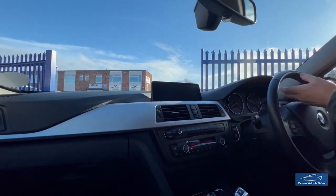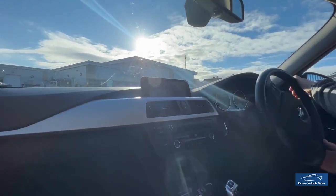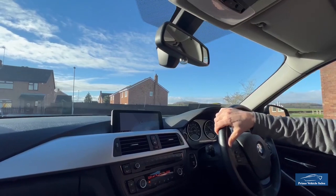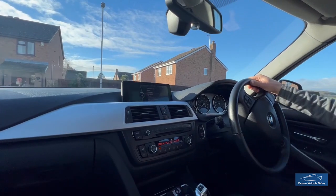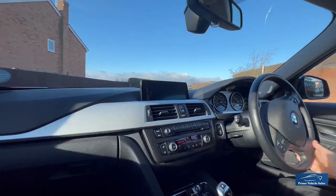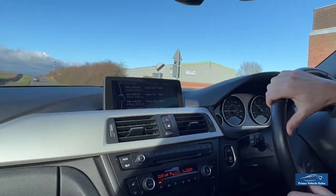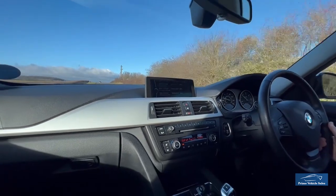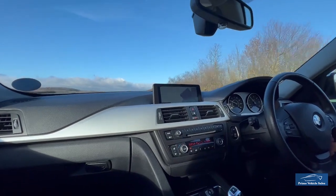So, yeah, as I said, it's got 39,400 miles on the clock, and we have full BMW service history for it, starting from 2014 right the way through to 2022, all stored on the iDrive, which we can see on here. Service and service history. There it is. Look, last serviced in August at 38,434, and it's now done 39,429, so it's done 1,000 miles since its last service. It's got DAB radio, it's got the full screen professional media, as I said.